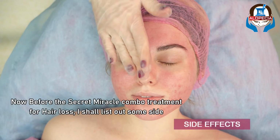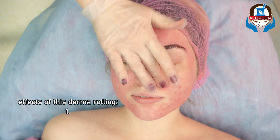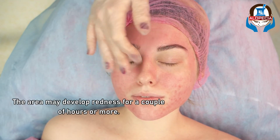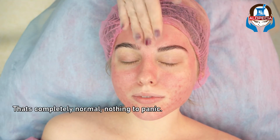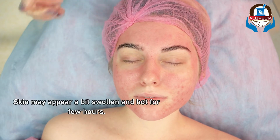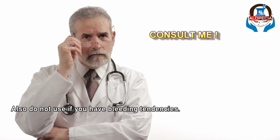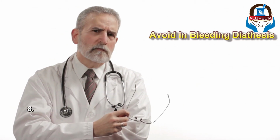Now, before the secret miracle combo treatment for hair loss, I shall list out some side effects of this derma rolling. Nothing much. The area may develop redness for a couple of hours or more. That's completely normal, nothing to panic. And then also skin may appear a bit swollen and hot for a few hours. If irritation persists, please consult a doctor. Also, do not use if you have any bleeding tendencies.